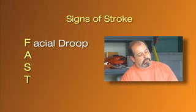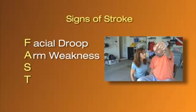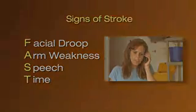Facial droop, arm weakness, speech, time. Note the time and telephone for help.